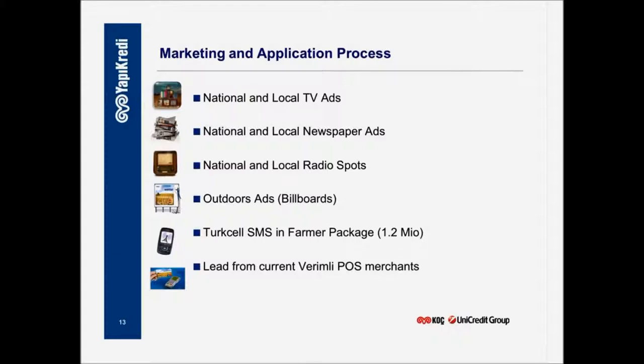marketing site is the merchants of the verimli POS, verimli card. Generally, in Turkey, all of the farmers get familiar with a merchant and use this merchant throughout his life and strongly believe what the merchant advises him or her. So the leads from the verimli POS merchants are very important for us to market this card. We get a lot of leads from merchants also.